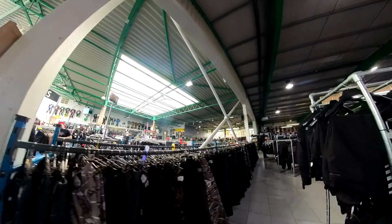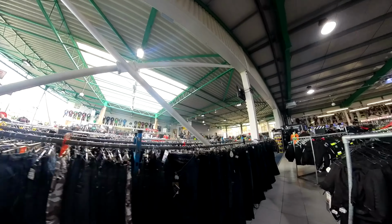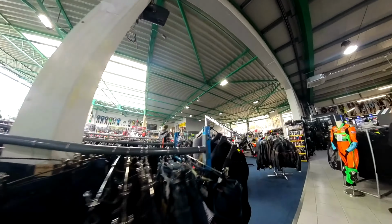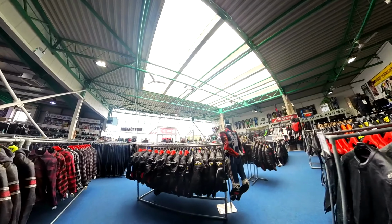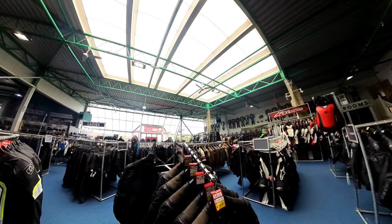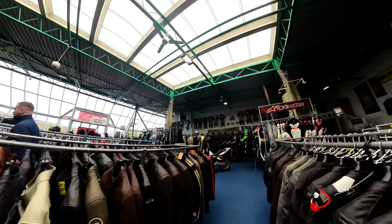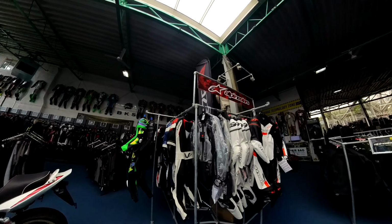There's a lot of helmets. I don't know, this section looks a bit pants to me. And for those of you who are a bit kinkier amongst us, the leather section. Not my cup of tea, but the old onesie.